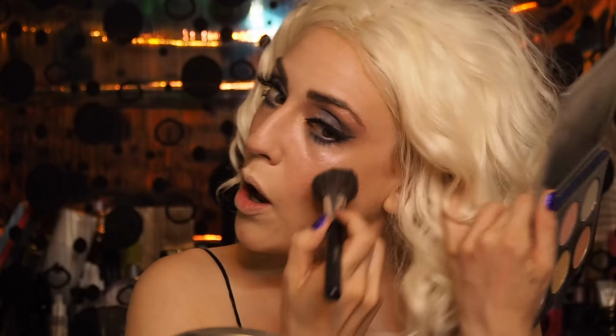And you know I like to go over my brow with the highlighter so that it just, you see how the whole look is purple? And that just does it.